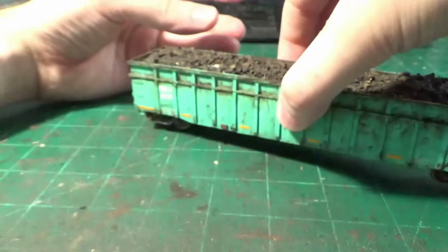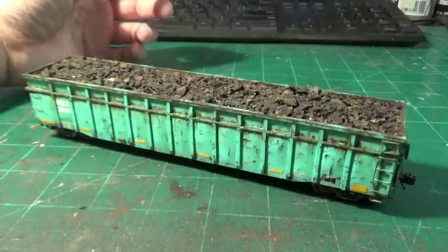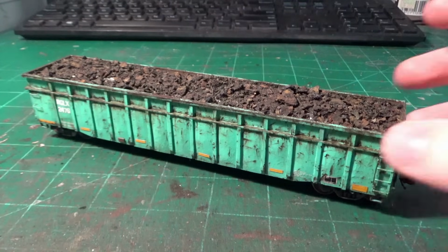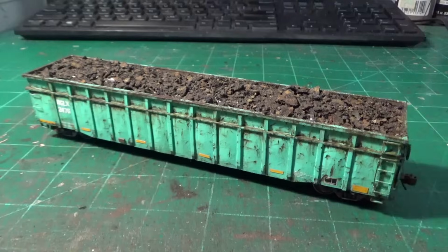So that's the RGLX scrap gondola. This one came out really good. Hopefully I can get some pictures up of these before it gets too cold to take photos outside. But both those cars are done. They're ready to go into service.